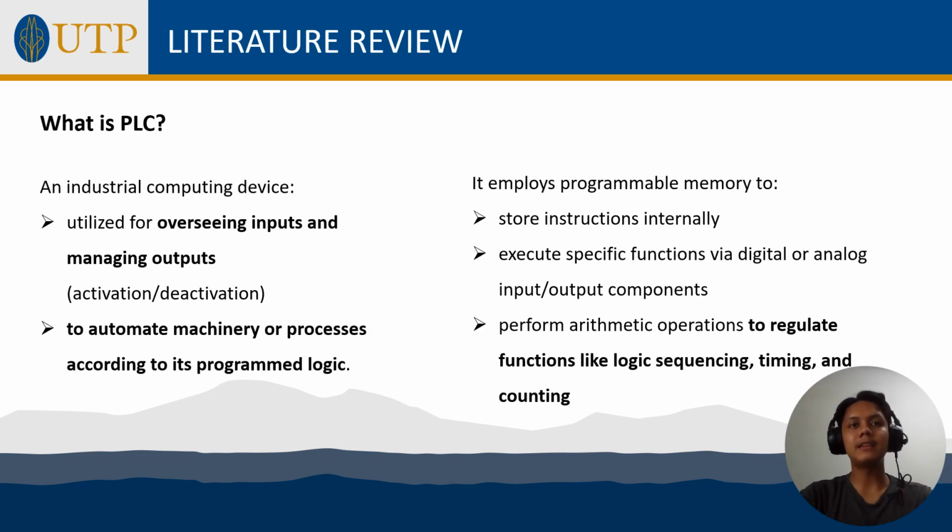So what is a PLC? A PLC is basically an industrial computing device which is utilized for overseeing inputs and managing outputs so that it can automate machinery or processes according to its program logic. It employs programmable memory to store instructions internally, so that it can execute specific functions via digital or analog components, as well as perform arithmetic operations to regulate functions like logic sequencing, timing, and counting.